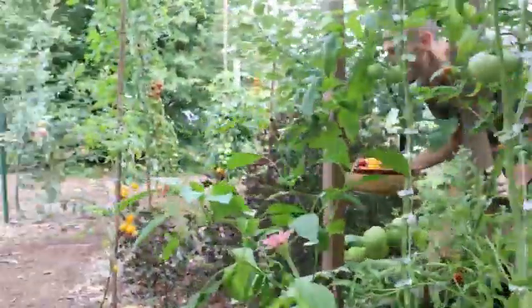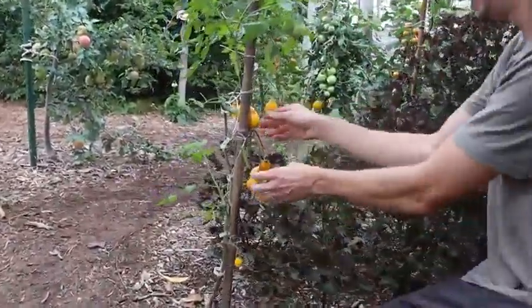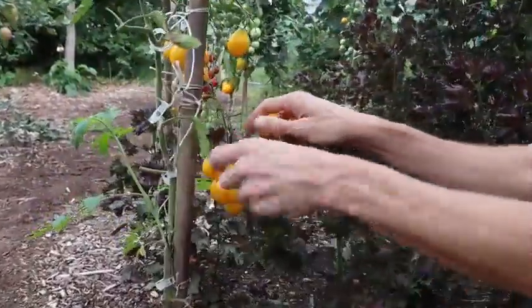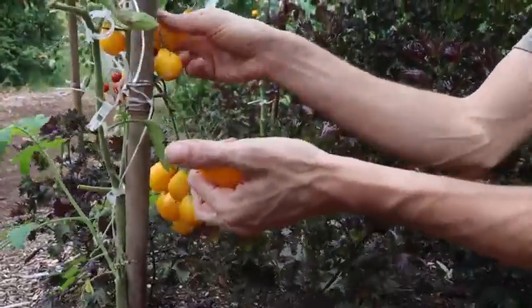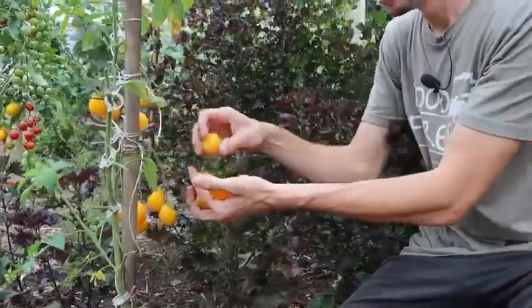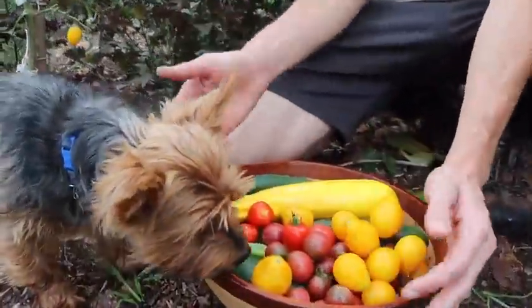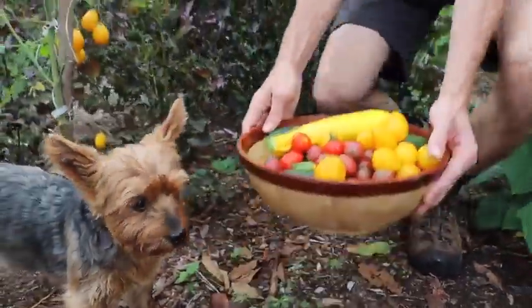This pallet bed has been super productive. Really productive for me. I want to grab some of these yellow pear tomatoes. These ones are delicious. Really big pear tomatoes this year. I don't love this phenotype, you know. Even within yellow pear tomatoes, there's different genetics within just that variety. So I don't like this particular one, to be honest.